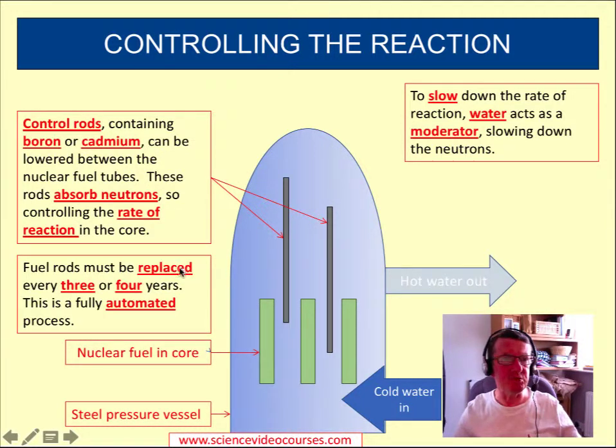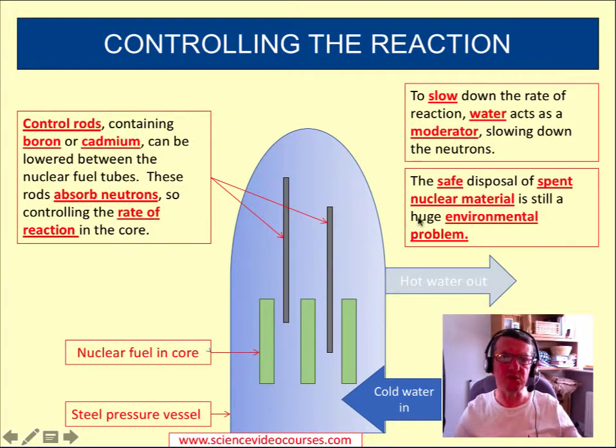Now, the fuel rods must be replaced every 3 or 4 years. The whole process is highly automated. No one goes near these rods because they're highly radioactive. That causes a problem because we've got the safe disposal of spent nuclear material, and it's still a huge environmental problem. That is one of the drawbacks of using nuclear energy for generating electricity. But that gives you an overview of what actually happens in a nuclear power station.